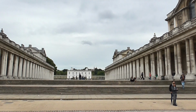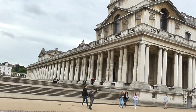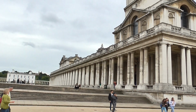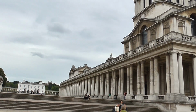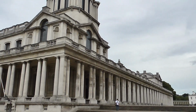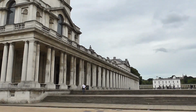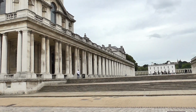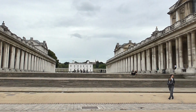Continue straight ahead up the steps. Now the building on my right, William III, that is known as the Painted Hall, and that's where Lord Nelson's body lay after the Battle of Trafalgar when he was fatally wounded. And over there on my left is Queen Mary's Court, and over there is the chapel. But anyway, we just carry on straight in front.